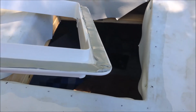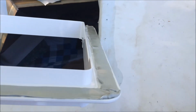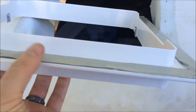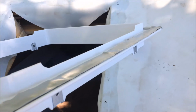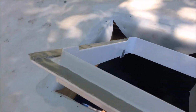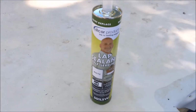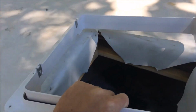Now, this is not a requirement for this project, but it just makes it so that you have a consistent product laid down to help against the water coming in. Just makes a better seal when you have a consistent layer all the way around. That's the only reason I went with that. You can just go with the Dicor sealant, put a bead of that all the way down, and then lay this down on top of it.